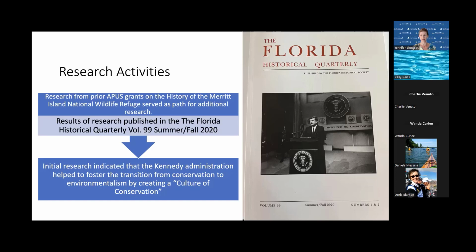At the same time I was doing this research, APUS started, or at least I became aware of, research grants, and I applied for a couple of them. And I was able to get some awards and do some additional research outside of the locality here, including the Kennedy Library in Massachusetts, the National Archives in Baltimore, University of Florida Holdings, and the Roger Tory Peterson Institute up in Jamestown. So I was very fortunate to get this and start looking into this issue a lot deeper.